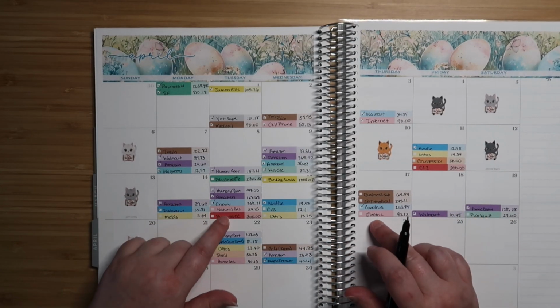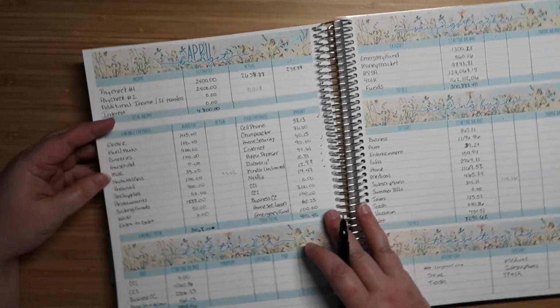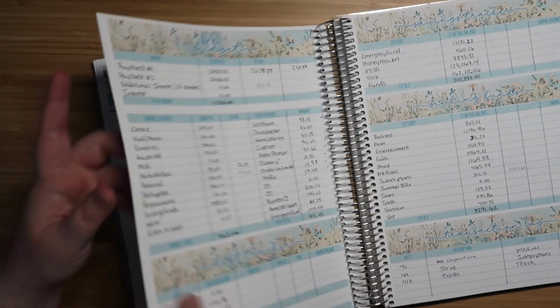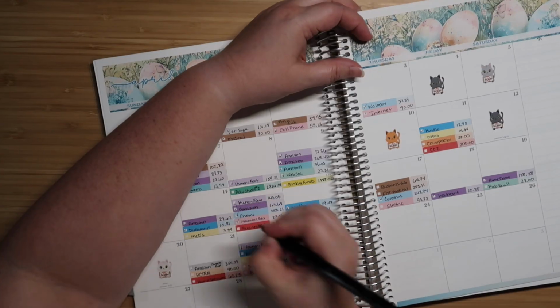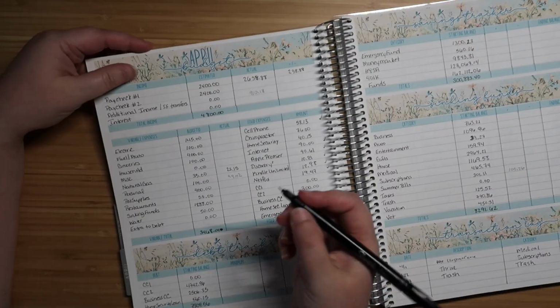Let's do the pink ones for bills. So natural gas, $27.15. Then we had electric, $93.33.